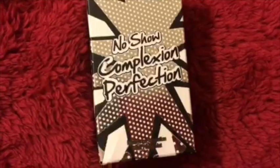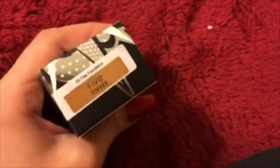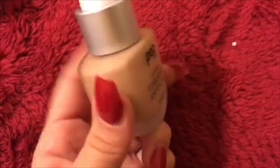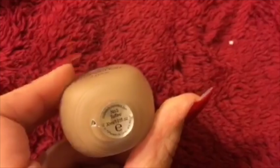Okay, so the next thing we have here is the No Show Complexion Perfection. That's like a perfect name. This is an oil-free foundation. This is in the shade 5 Toffee. So it might be a little bit dark, but we'll see. I like to mix my foundations anyways. This is the foundation outside of the box. I'm very excited to try this. And it looks like it is gonna be my shade.